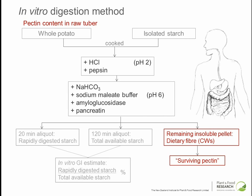Right, so because our glycan profiling results seem to indicate that there was a difference in pectin, we also tried to quantify the actual difference in terms of amount of pectin. So I quantified the pectin in the raw tuber, just using a colorimetric galacturonic acid assay. And also the amount of pectin in this fraction down here, what we have termed the surviving pectin, because this is the pectin that remains in this insoluble pellet that is able to survive the cooking as well as the in vitro digestion procedure. So this would be the pectin that is most resilient. The hypothesis here was that if the cell walls in those three potato lines, lines 3, 4, and 8, were stronger, they could also possibly have more pectin content coming out on this end.